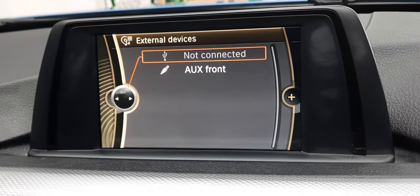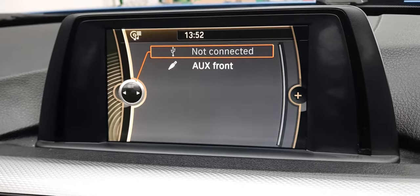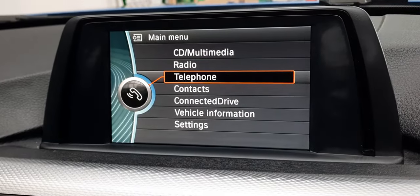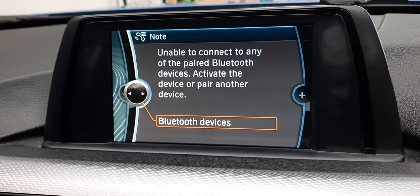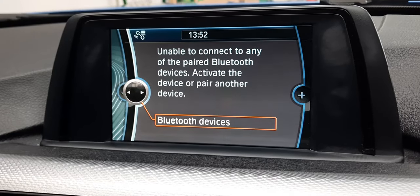So you know your telephone, your music player, iPod, anything that you can upload a playlist to, you're going to be able to connect it and jam out on the road to whatever takes your fancy. But if you're going to connect a device, you can also connect your telephone with Bluetooth telephone connectivity. As you can see, it's right there, nice and easy, click of a button, and you can connect your phone through your car as well.